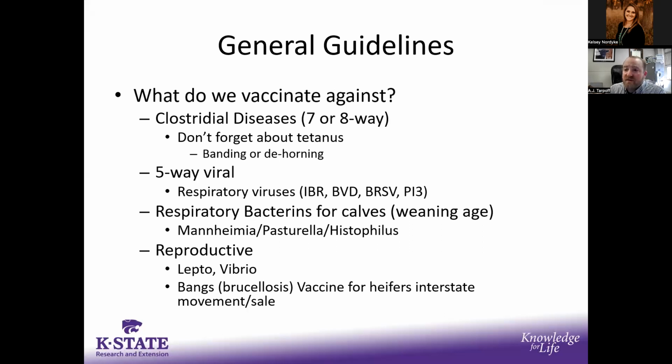And those reproductive vaccines would be referred to as lepto and vibrio. Lepto is commonly found in the environment and can actually be spread by wildlife. So that's why we include it in some of our basic herd protection for our mature cows.